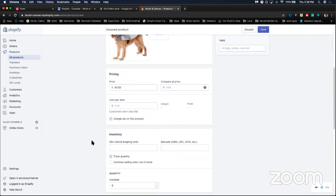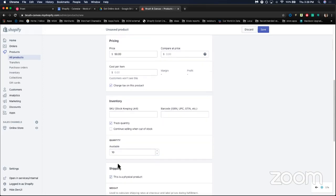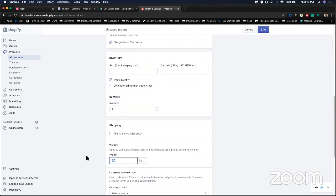I'm going to put 10 inventory here because I've got 10 of these sitting in my basement. And I'm just going to set the weight to be 2 kilos because the price that your customers pay for shipping depends on how much it actually weighs.